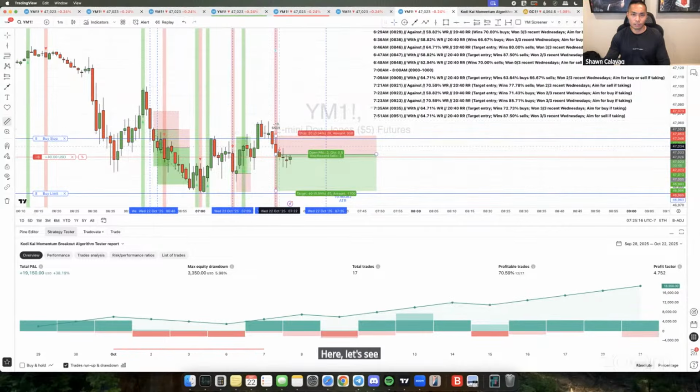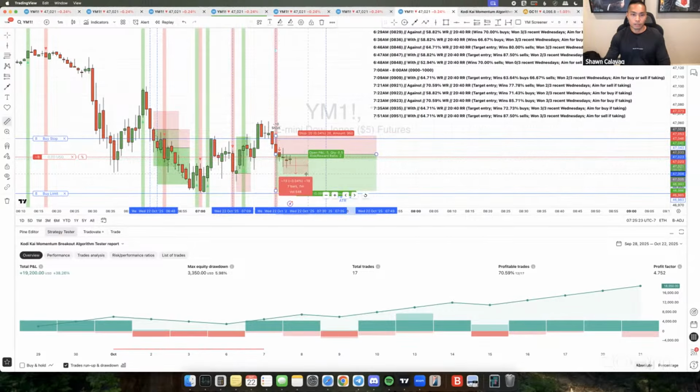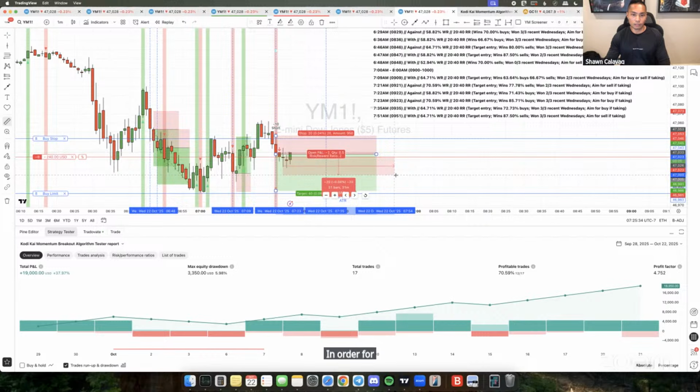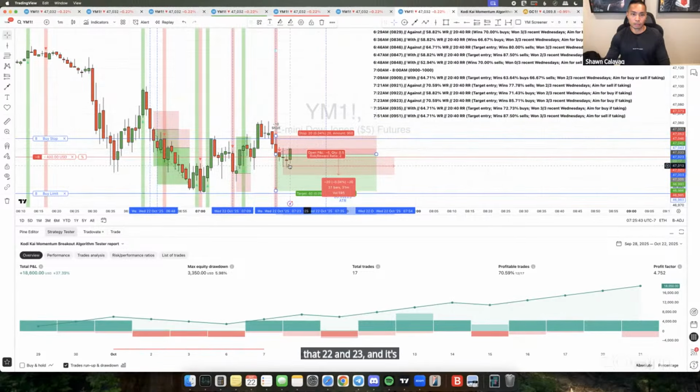Here, let's see. The 720, we got in at 721. 722 was right here. So as much as I don't want to fade my own analysis, I want price to come over here to invalidate the 721 or 722 and 723. In order for it to invalidate it, price needs to come down to this point right here. Because if and when it comes down to this point, it's going to stop out these two entries, the 22 and 23, and it's going to continue coming further.